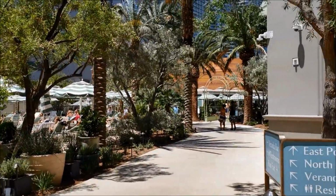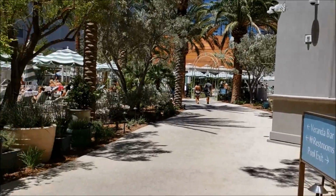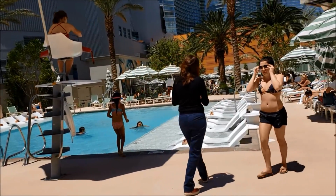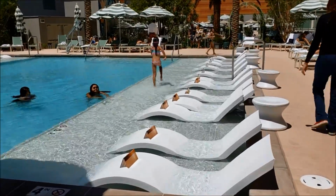There's a few different ones. I believe there's 3. You get a locker here. This is the South Pool. So the South Pool is pretty small here. I like these little lounges though. It's like a chair, but it's halfway in the water, halfway not.